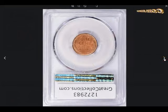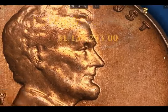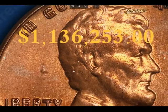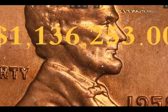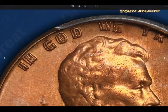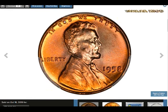Only a grade higher at MS64RD will set you back $336,000. And the current auction record was an MS65RD piece sold just last year, 2023, for over $1,136,250. That's a lot of money for a coin that only had a face value of 1 cent.